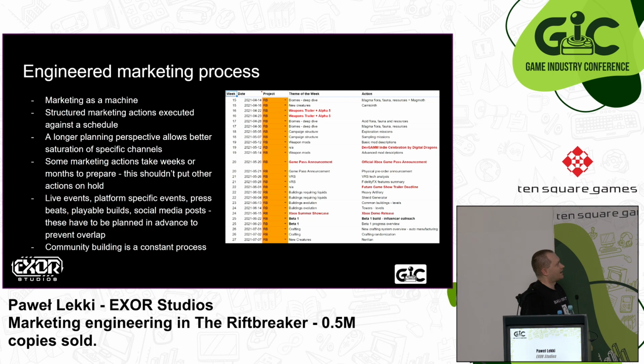minute. So we try to, when possible, schedule out as much in advance and then structure the marketing events to fill these gaps at the appropriate moments.